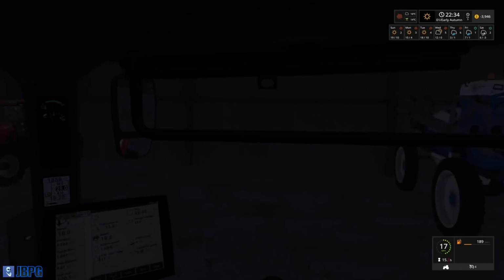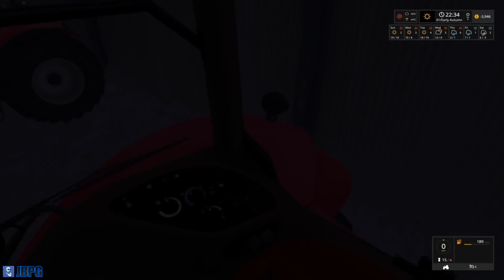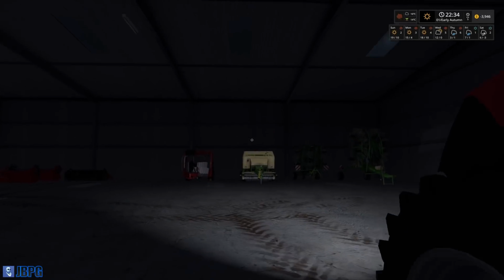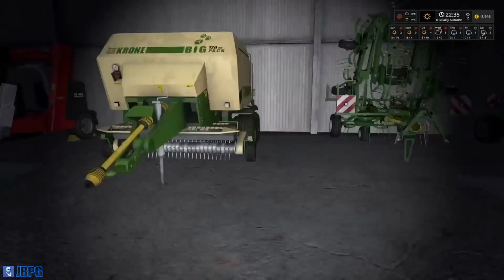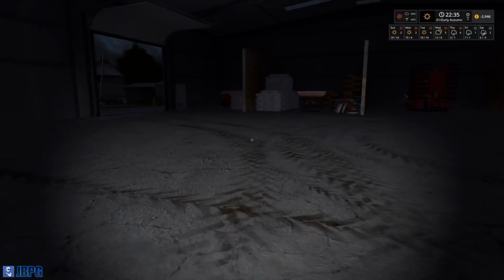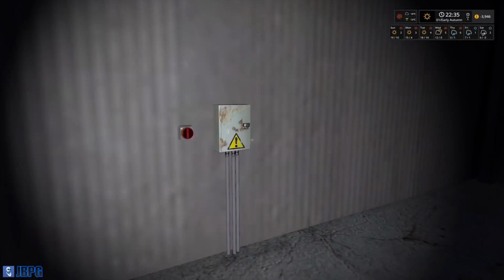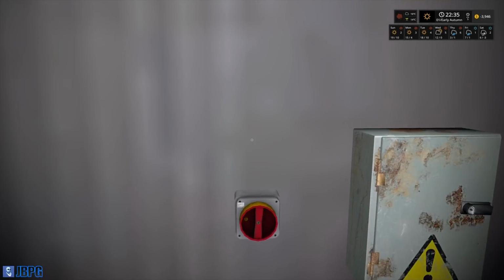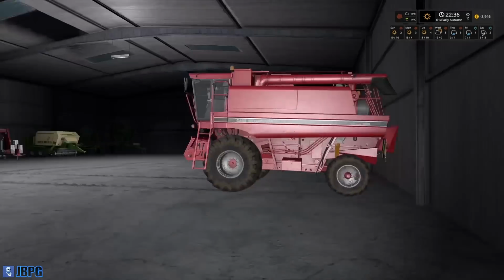So I'm just going to plonk the Magnum back in here. There we go, and hopefully we'll get a buyer for our Swadro as well, so we'll be able to sell that off nice and quick. We have got a merger turning up. It's either going to be tomorrow or the day after that's going to arrive. Let's just get the lights on in here. There we go.